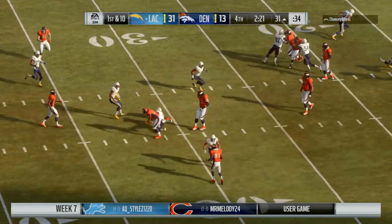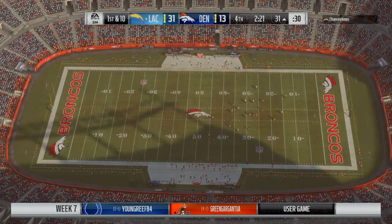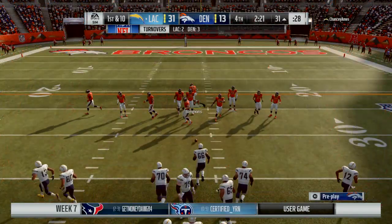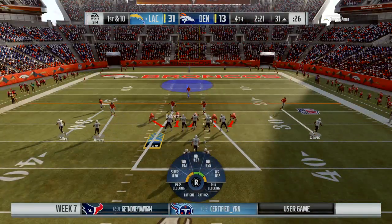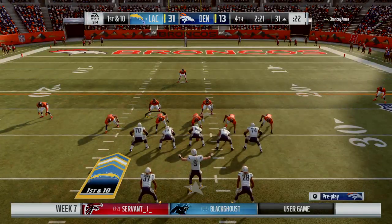Well, this defensive pressure has been constant all game long. The pass rush, the coverage, they've all been excellent. And now they'll tack on an interception here as this one continues to slip just further and further out of hand. Line of scrimmage, the 31 now on 1st and 10.